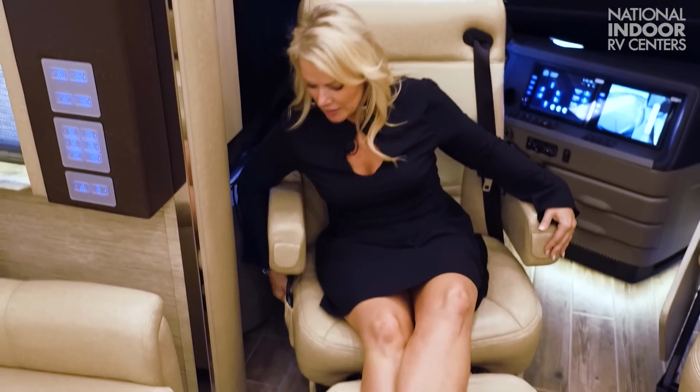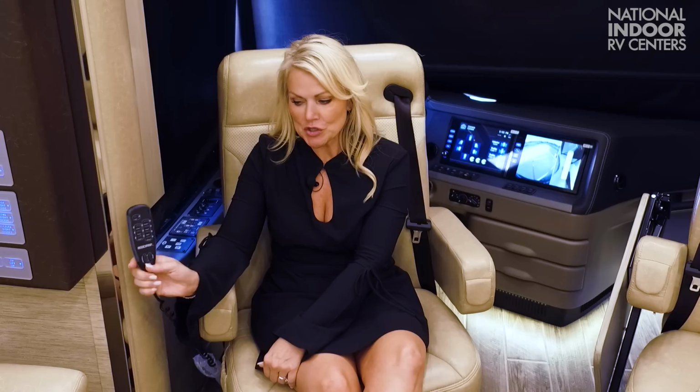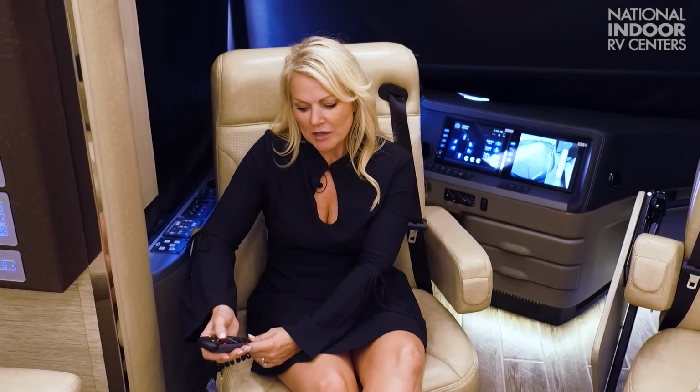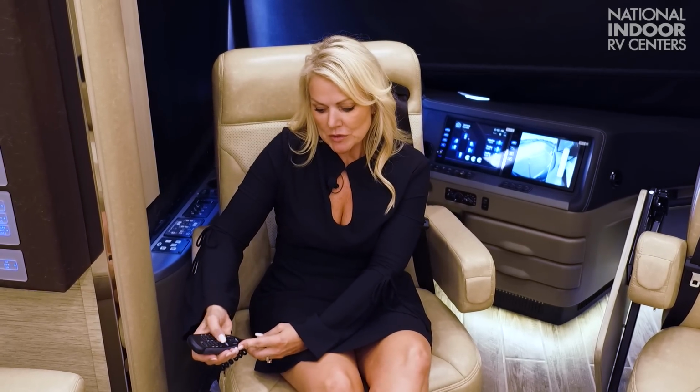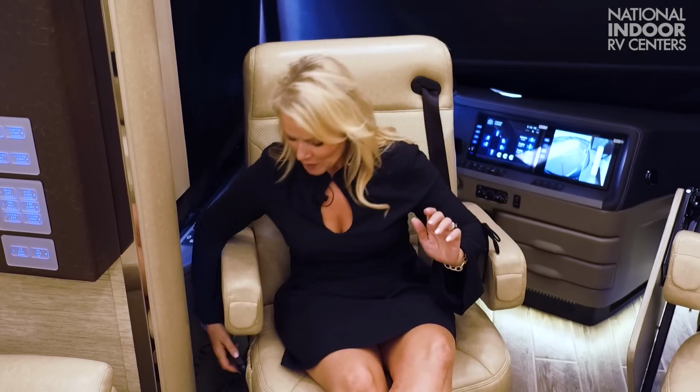You've also got the optional power massager. So you can just turn that on. You've got 3 different zones, zone 1, 2, 3, and then you can select pulse, wave, zigzag, and increase the intensity and the speed. So this might be the favorite chair in the whole house.